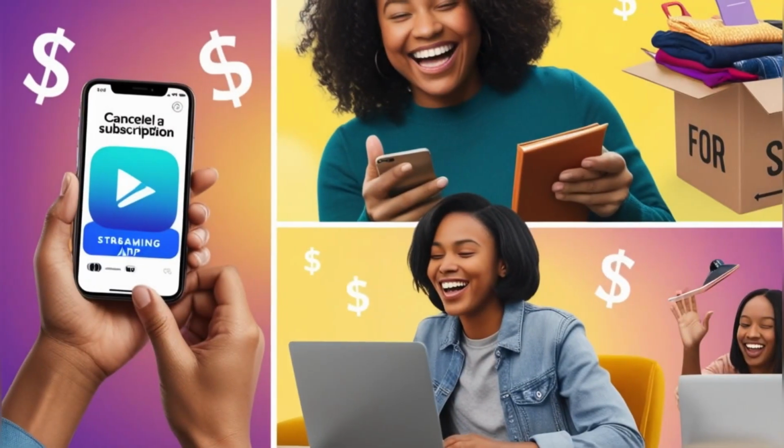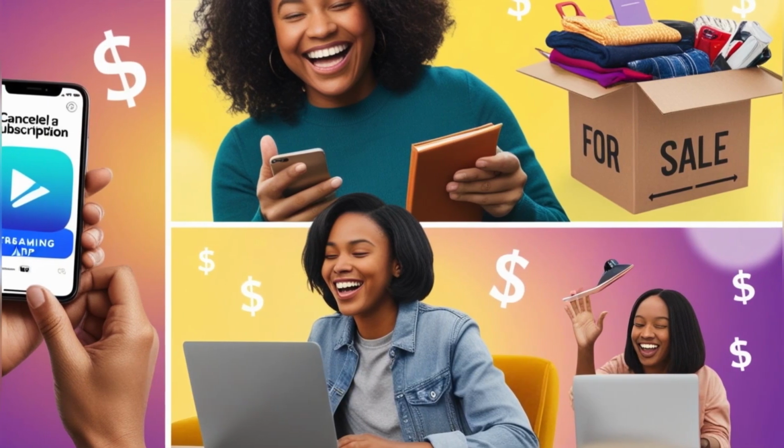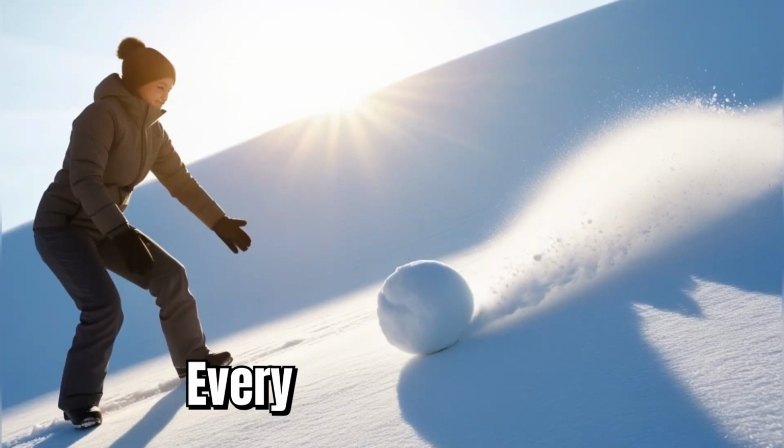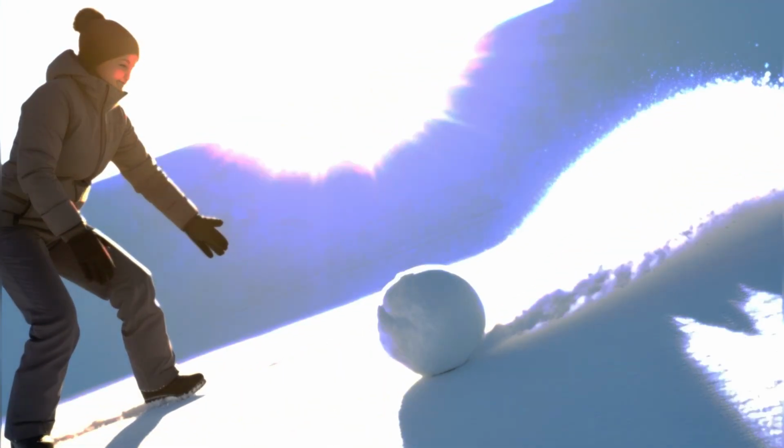big impact. Cancel unused subscriptions. Sell items you no longer need. Pick up a weekend side hustle. Every dollar matters. Remember, the snowball doesn't start rolling unless you give it a push.